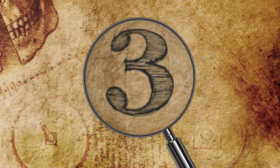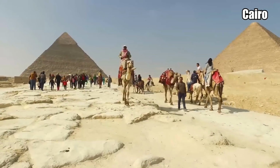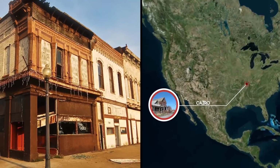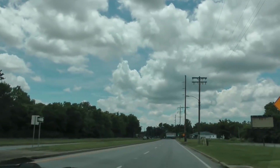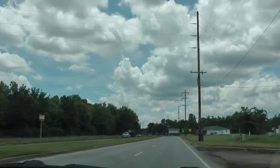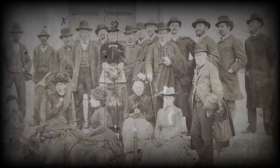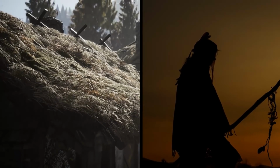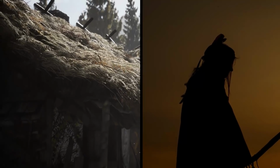Number 3. Cairo, Illinois. Cairo is most commonly known as the capital of Egypt. It's also an abandoned town in Illinois that sits on the border of Kentucky and Missouri. It's one of the only places in the U.S. where the entire town is on the National Register of Historic Places. Europeans first came to Cairo in the late 1600s, but it wasn't actually settled until 1702, when French pioneers pushed the Native Americans out of their land and built a fort and a tannery.